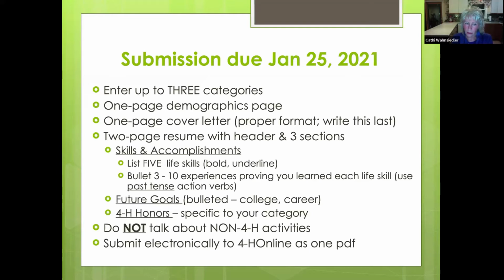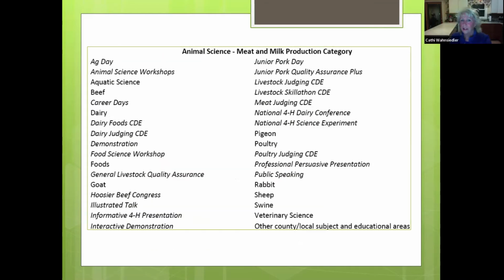The other thing that you have to focus on is you have to make sure that it's only about 4-H. You don't talk about any non-4-H activities. This is not a submission that has to do with FFA or your roles in your school, or any other accomplishments that you have. This is just about 4-H. And then the entire document is submitted as one PDF. And if you have problems with that, the office can help walk you through that to make sure that your documents are together correctly.